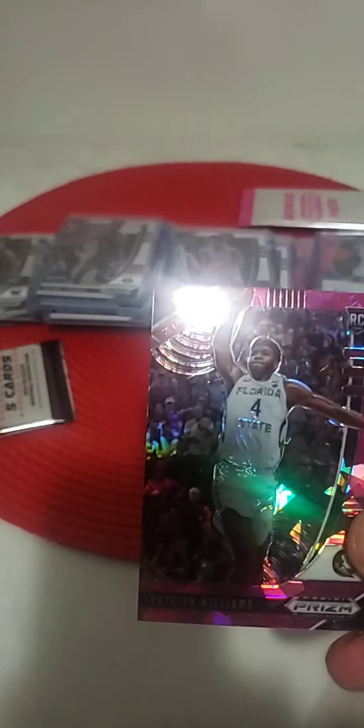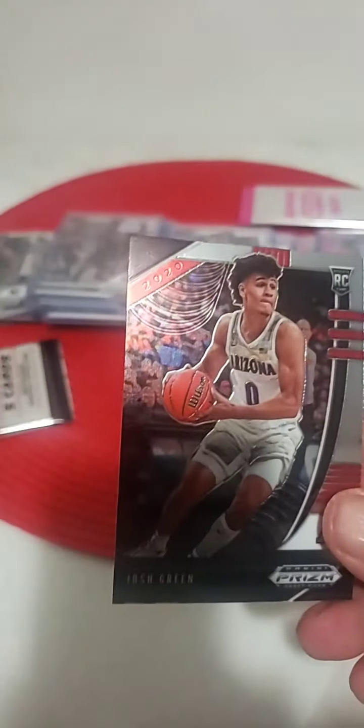What do we have left? What stacks the highest? Yeah, Edwards, Wiseman, Ball. Edwards. Patrick Williams, pink. Obi, pink. Ajay, green. The last pack. Who's in it?